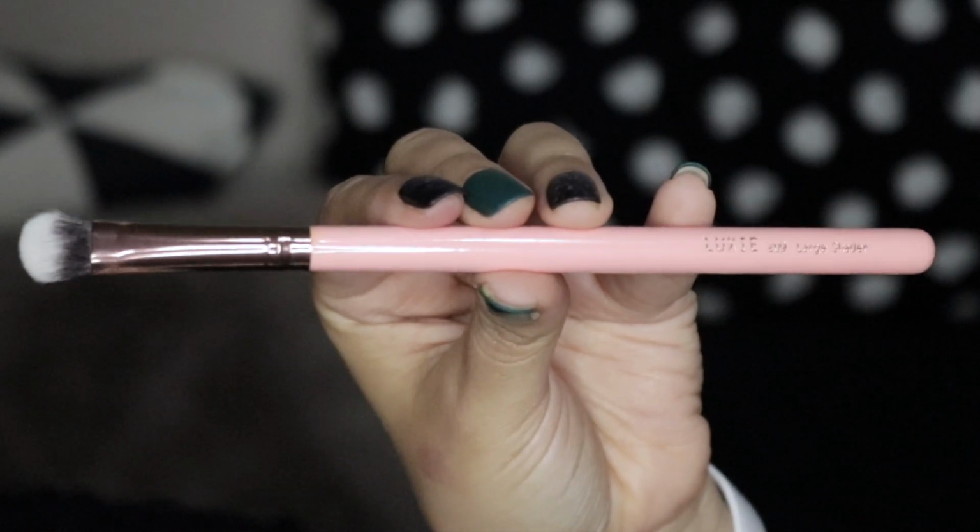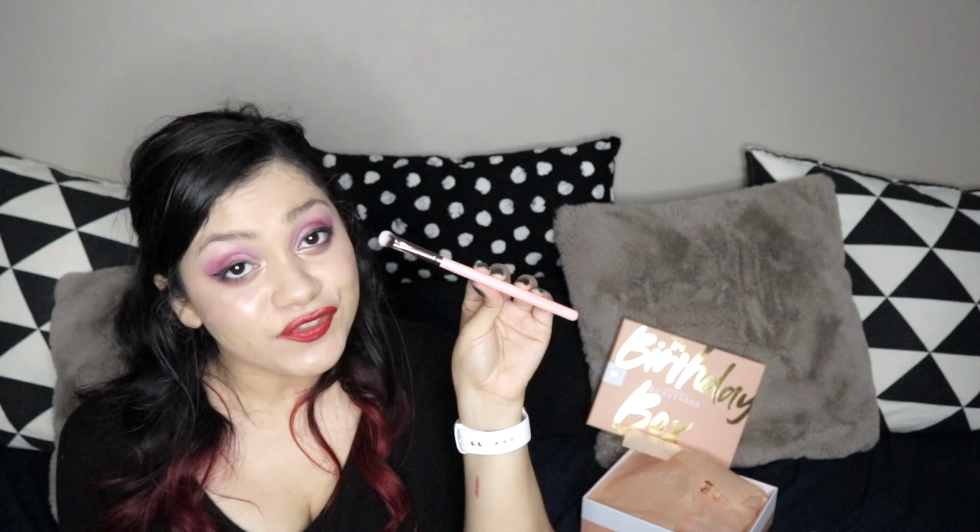The Luxie 209 brush has a 4.8 star rating with 14 reviewers. Again, only good reviews there, and I love Luxie brushes. I love the quality. I feel like they last me forever no matter how many times I'm cleaning and abusing them. So I'm really glad to add another one to my collection. The retail value for this brush is $15, and Luxie is considered a cruelty-free brand.